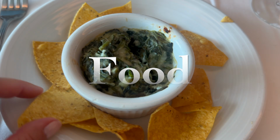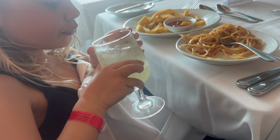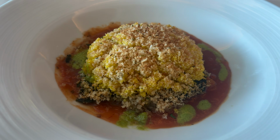Number 3, the food. It's awful. I couldn't believe how bad it was. This might be a long part of the video. If you watched our boarding day, I think everything got like a 3 out of 10. The kids' meals weren't bad, but the food was just not good. The bread and the butter was good. It was like a very high-end quality butter.